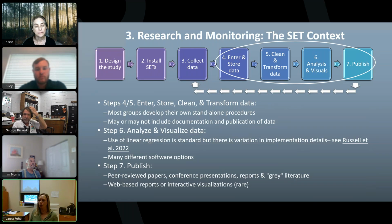And then for step 7, publishing, we're pretty used to publishing our peer-reviewed papers, conference presentations, and occasionally we might do reports. And more rarely, we're not as used to doing things like web-based reports or interactive visualizations, even though those are becoming more common and something that more of our audience wants to see.